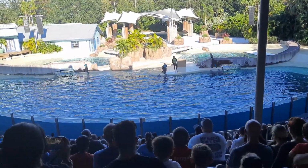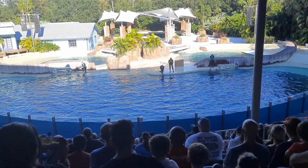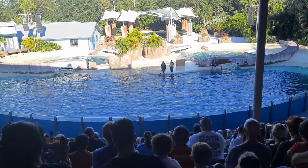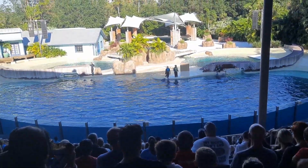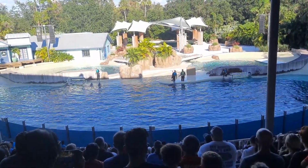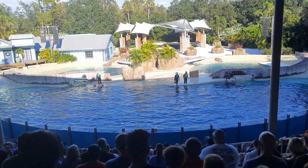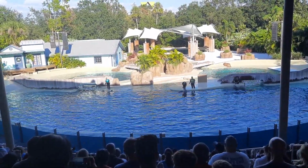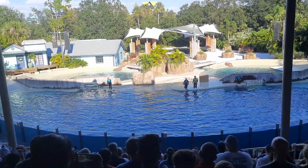Well, now that we've met some of our pods, let's dive right in and talk about what makes dolphins so cool. Nature has provided them with some amazing adaptations that allow them to navigate, forage, and play. Like the blowhole located on top of their head. That is where they breathe air from, of course, but it's also where they communicate to each other and make a variety of vocalizations. So let's listen in.